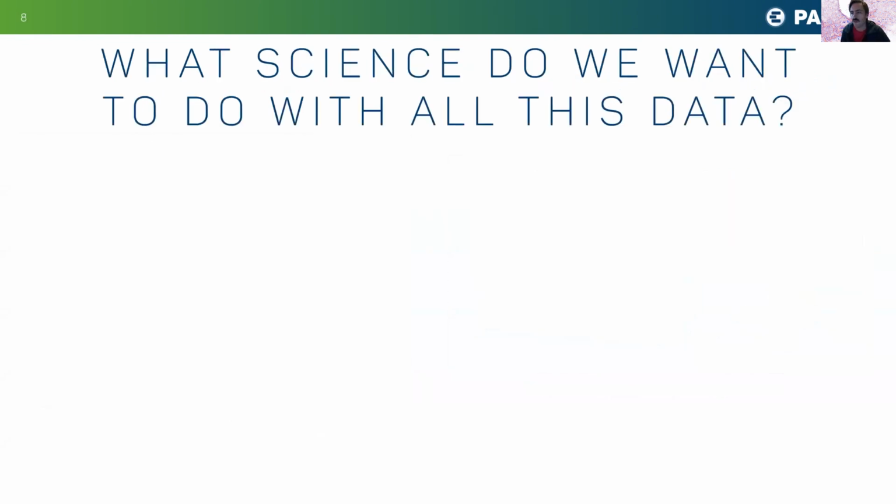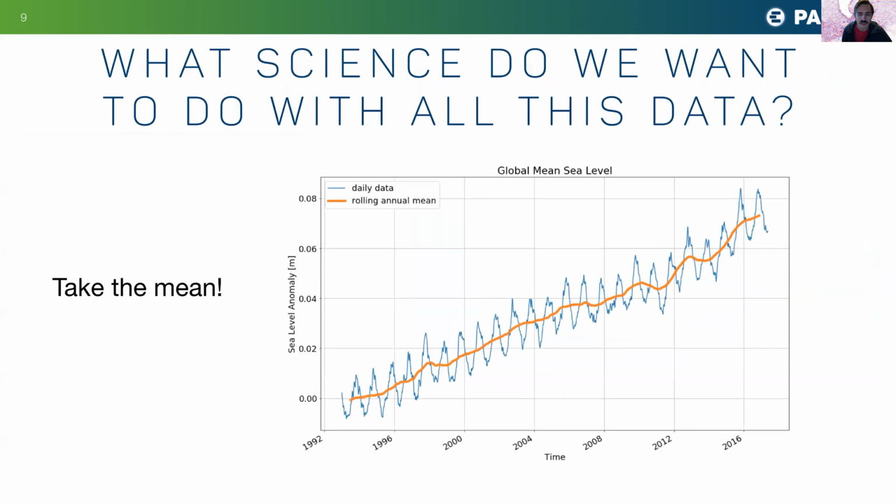Now, what do people want to do with all this data? I think it's important to remember that a lot of applications, a lot of really high impact science, can be done through simple statistical analysis of very large data sets. So for example, NASA is collecting a lot of detailed sea surface height measurements. If we just take the mean of those, what we see is this sort of inexorable global sea level rise, that is a smoking gun footprint of global warming.